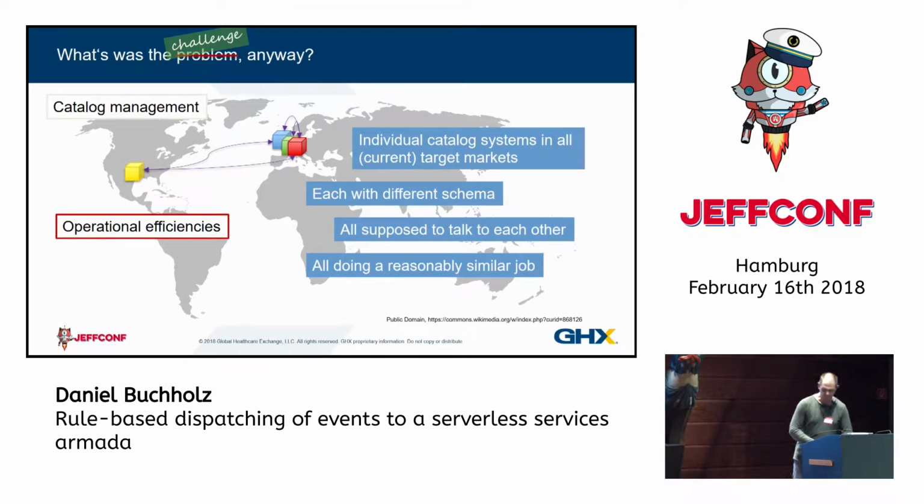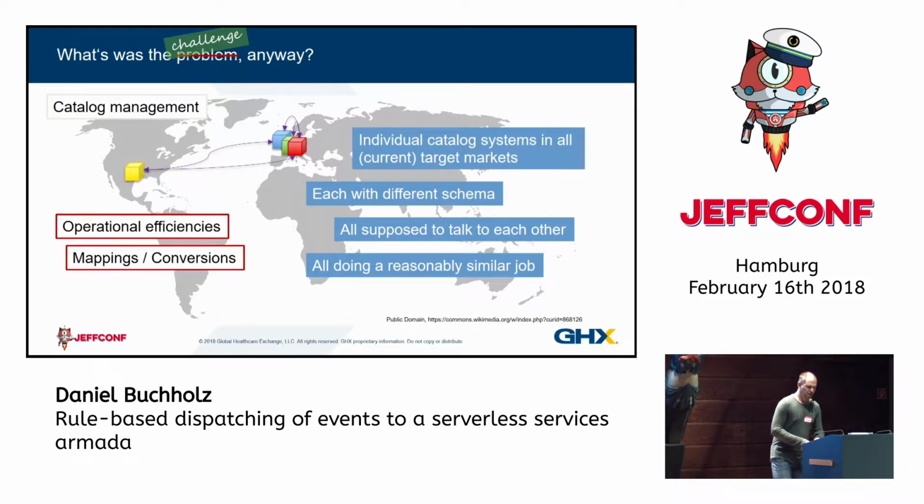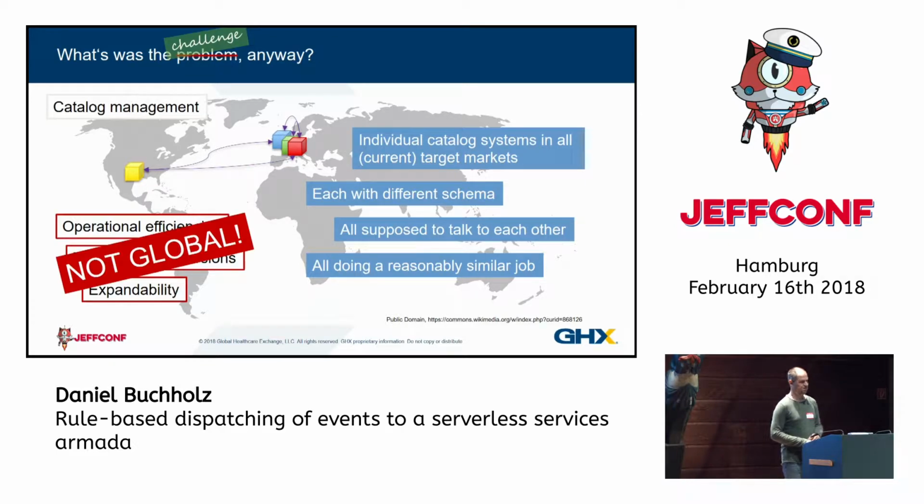What's the problem? Operational efficiencies. There are content operations teams that need to make sense of all this, that need to make sure that catalogs go this or that direction. They have different schemas, so we have mappings and conversions in place to move catalog data back and forth. I mentioned expandability, so what about the next target market? And the whole thing is not global, so we said we need to have a new global solution.